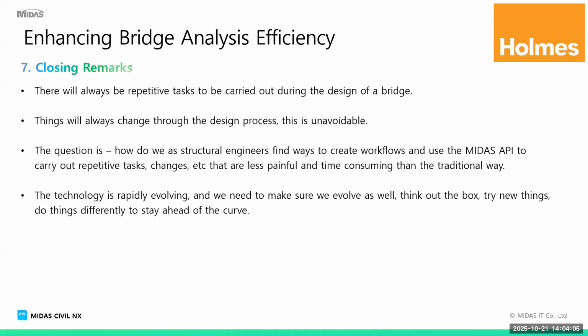Technology is rapidly evolving. I don't have to tell any one of you that AI is developing at breakneck speed, and I'm not sure if anyone can keep up, to be honest, but we need to make sure that we evolve as well. We think about new things. How do we use this API functionality? How do we think outside the box? How do we do things differently to stay ahead of the curve, to do things better?